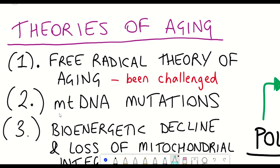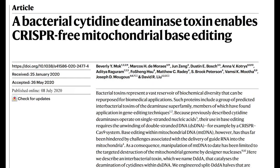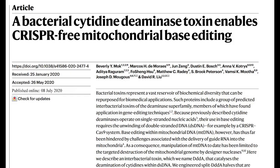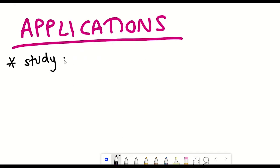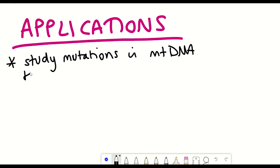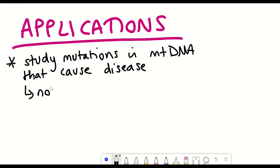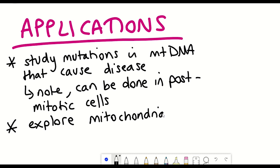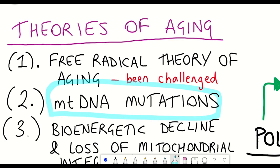Well, interestingly, a study came out last year that developed a base editor that could enter the mitochondria and edit bases within the mitochondrial DNA. Now, this is very early basic research work, but does raise hope for treating different mitochondrial disorders. But in addition to that, it could be used as a research tool to further understand the implications of mitochondrial DNA mutations. And that in itself could be useful for further underpinning the association between mitochondrial DNA mutations and the aging process.